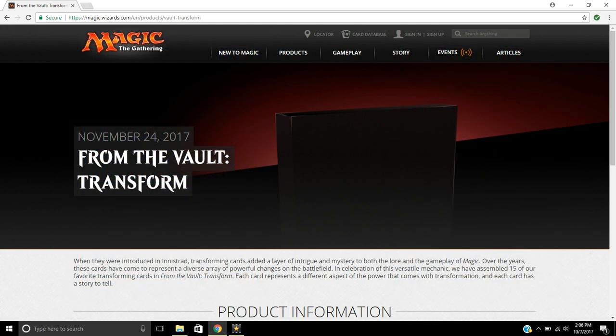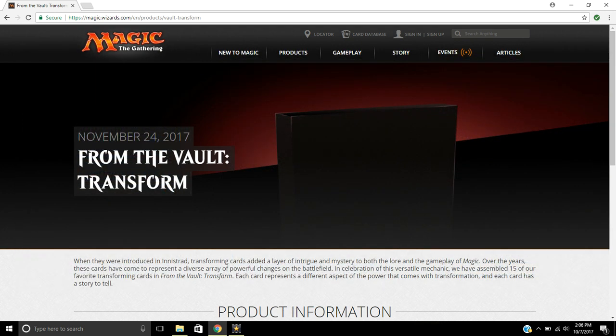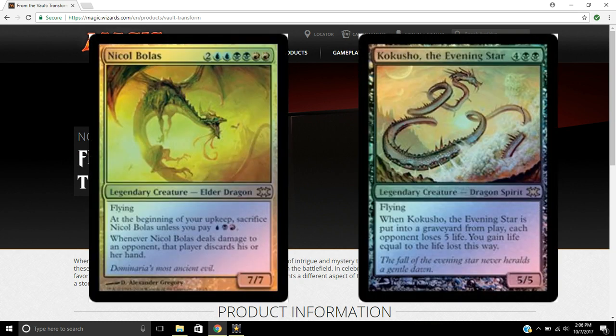And then you have Exiled, which was kind of weird because it's not really format specific, but it's just cards that were banned at some point. And we, of course, have Lotus Petal, Sensei's Divining Top, and Strip Mine, so I'm guessing this was either Modern or Legacy. Then you had Dragons, which had Nicol Bolas, the original one, getting an alternate artwork.